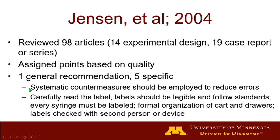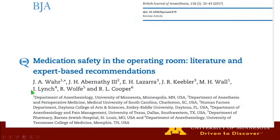So they did give some specific ones. You have to read the label, weak or strong, weak. Labels should be legible, of course. Every syringe has to be labeled, formal organization of the cart and drawers, and then labels checked with a second person or device. None of us have a second person in the OR to check a label with, so it's going to have to be the device. So that was in 2004.